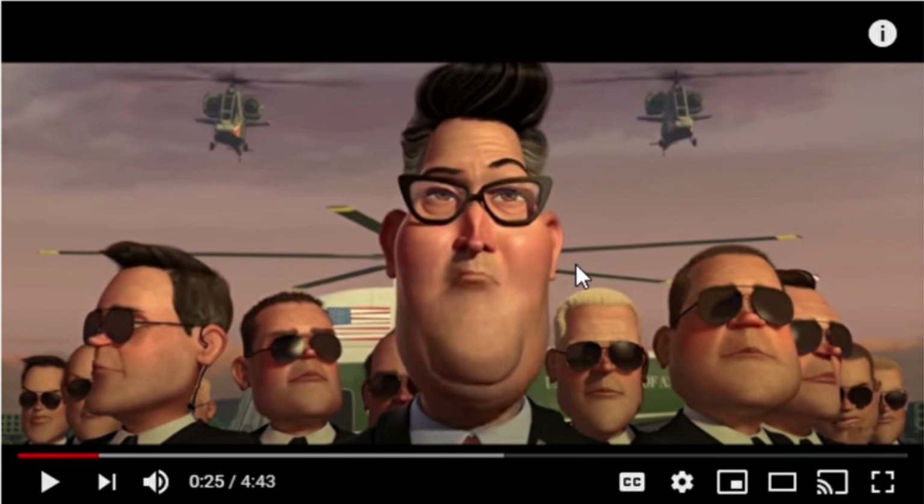Excellent framing there. All his Secret Service agents around him and the two helicopters. I just love the symmetry of this shot here. Also, the character design of the president is brilliant in and of itself. The sort of bowling pin shape of his head is quite evocative of who he is as a person.